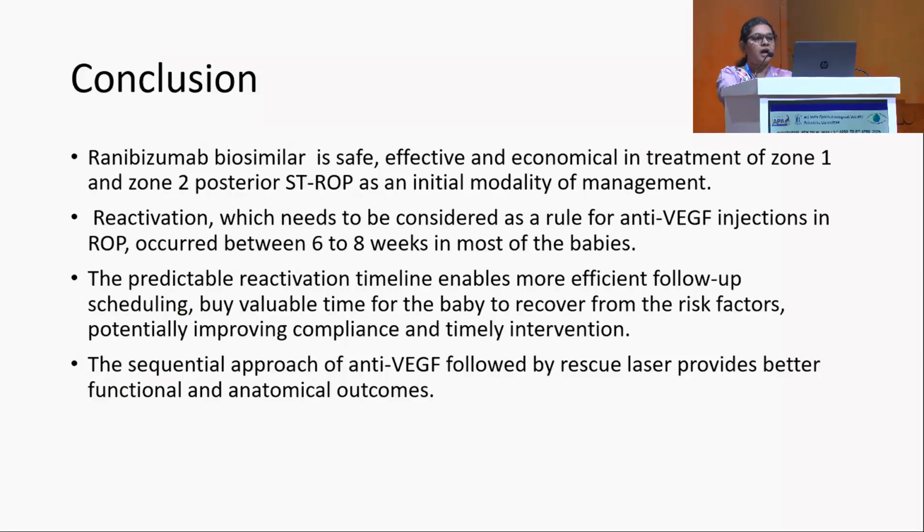The sequential approach of anti-VEGF followed by rescue laser provides better functional and anatomical outcomes. Thank you.